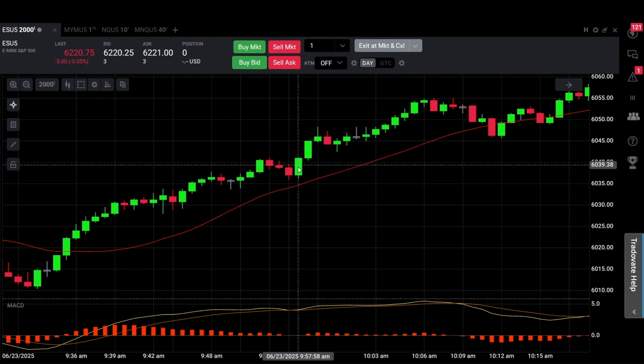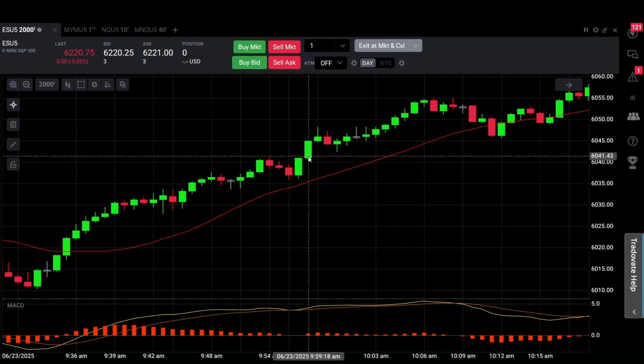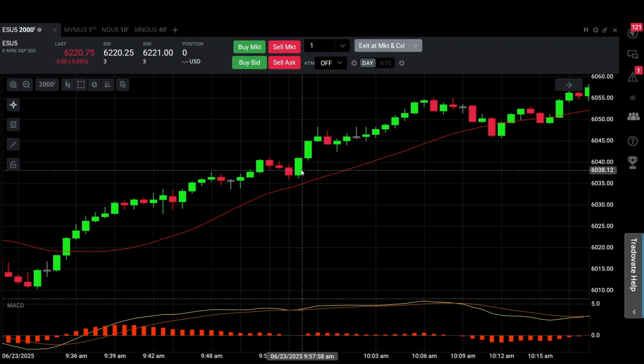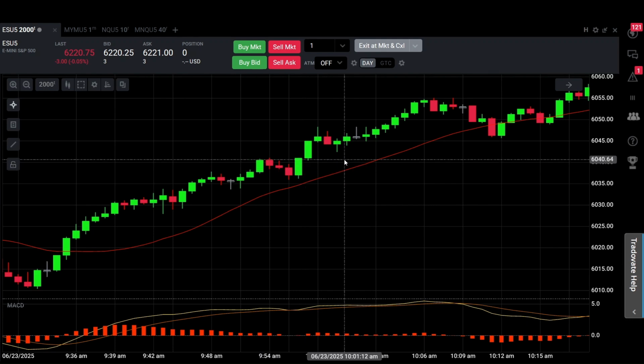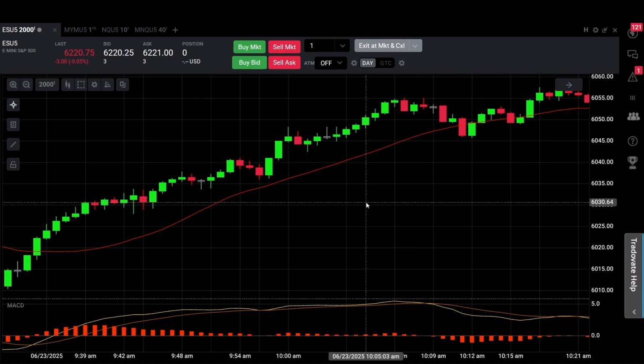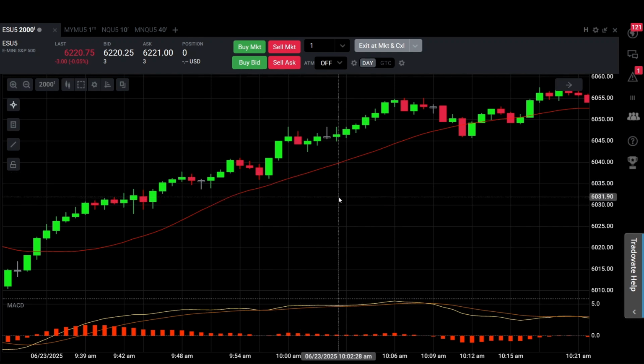This is an engulfing candle. I personally wouldn't have taken this setup because it's so far up. I like to take them down here. But if you like engulfing candles and that's your setup, you can go for it.